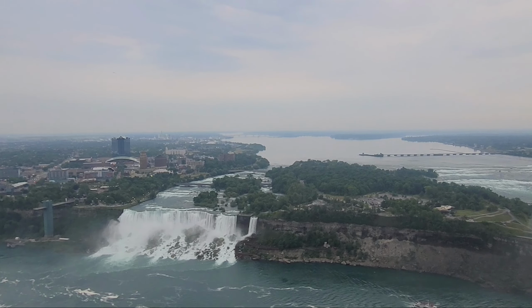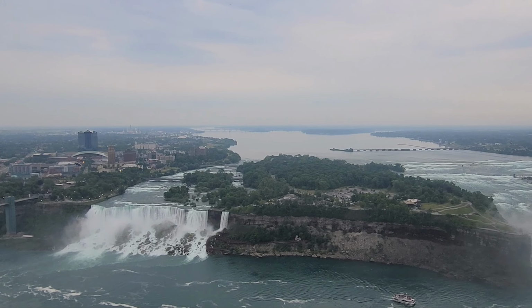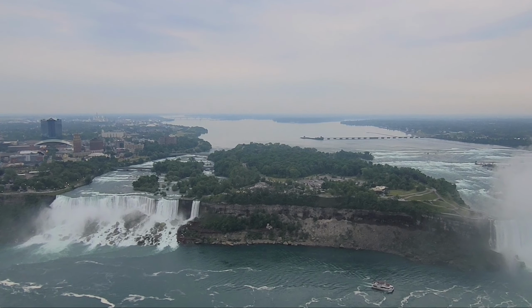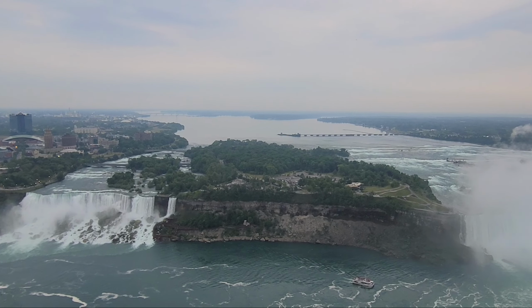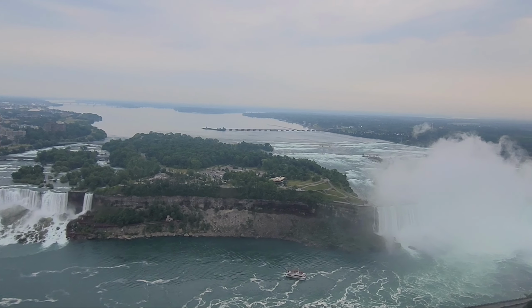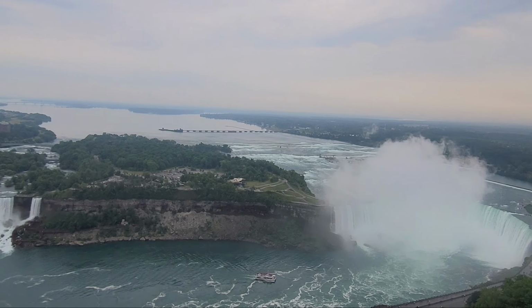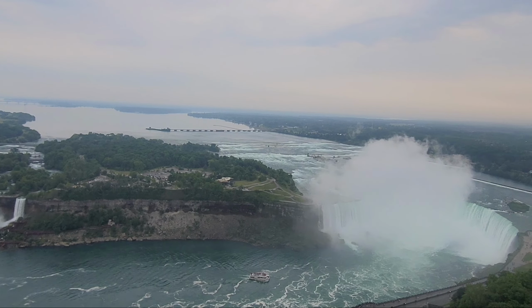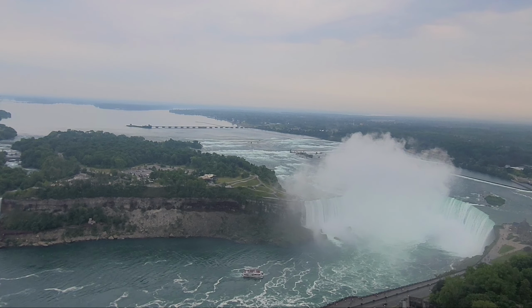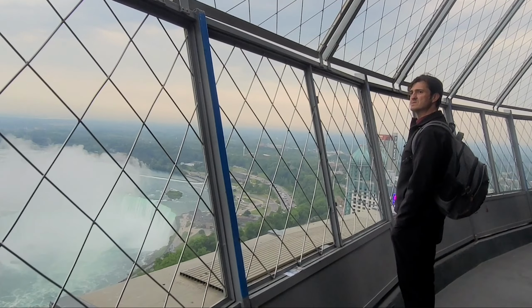The view from the restaurant and the observation deck here in Niagara Falls is breathtaking. I don't know if you can see on the camera, on the phone, on the GoPro, anything, but in reality it's gorgeous. So you can pay $19 to come to the observation point to look from up here, or you can go eat. So whatever you decide to do, just come and enjoy it for yourself.